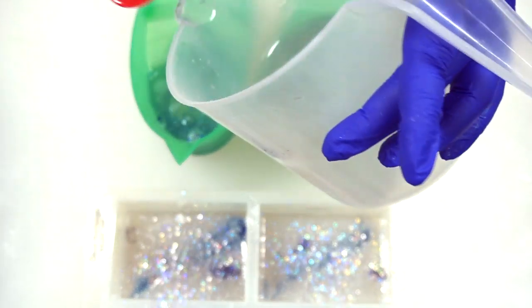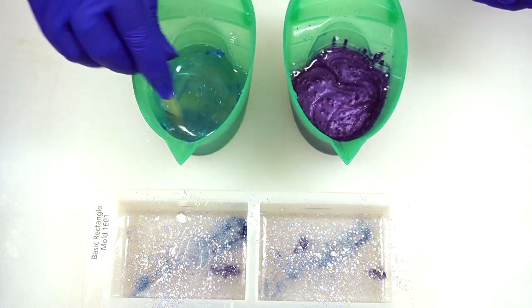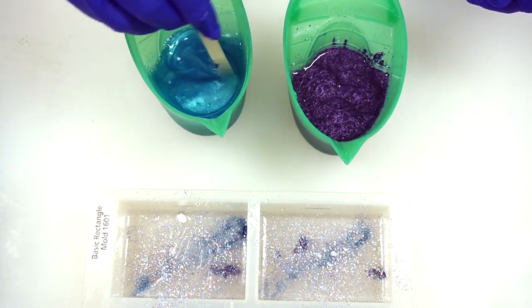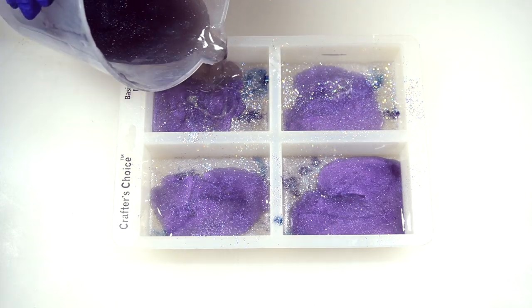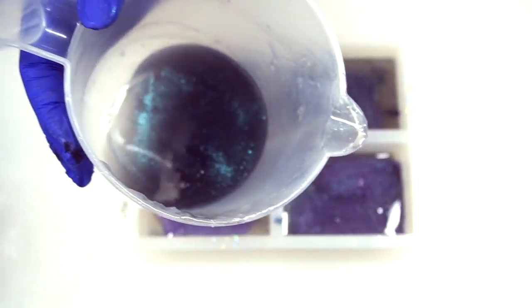So basically, I just kept pouring more layers, and as I began pouring, I realized, yeah, I'm gonna have to do a voiceover for this part, because I was making stuff up as I was going along. I was mixing in more purple, mixing in more glitter, a little bit of glitter here, a little bit of glitter there, a little bit of whitener here, a little bit not. Oh man, it was crazy.